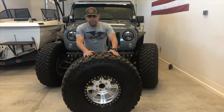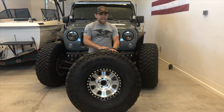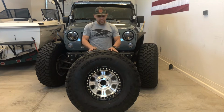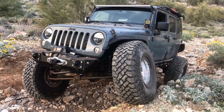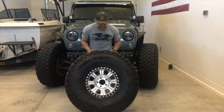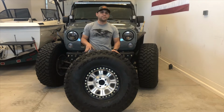I'm not sure what your experiences have been for those of you who run these, but for the last 10,000 miles, I haven't had any chunking, any issues with any of that, and I really put these through the paces. Like I said, I'm at about 10,000 miles with these. I think a really solid number to shoot for is 40,000 miles.